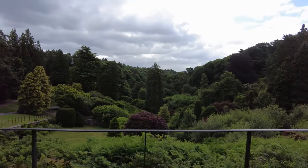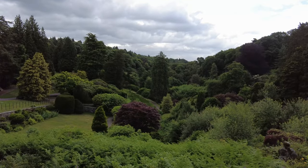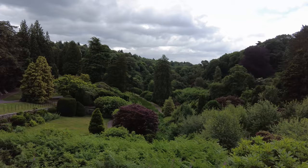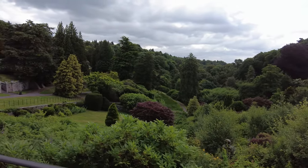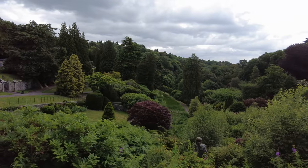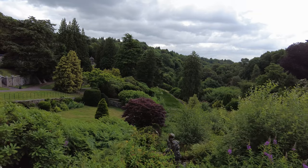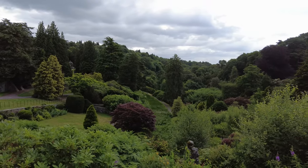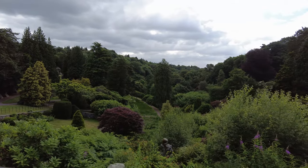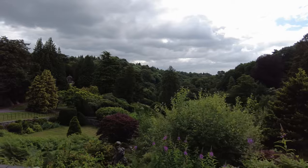Now whilst we're up this side, just behind the Choragic Monument, there's a bit of a terrace and it gives a view over the gardens. And right down the middle there, there's supposed to be a canal, but it's overgrown with reeds and stuff at the moment. But basically, this garden here is just full of different features and stuff, which we're going to find.